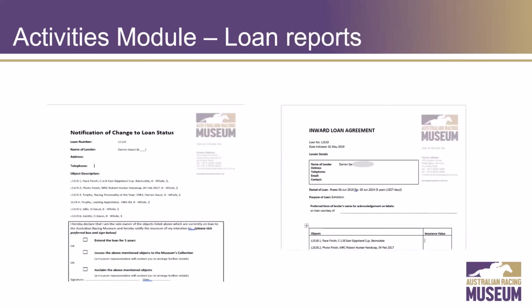And the agreements, again, are built into the database: change of loan, so that's for our renewals, returns and donations, and the inward loan agreement is auto-generated once the procedural status has changed. And that's a very quick walkthrough of our use of the database and the activities module.